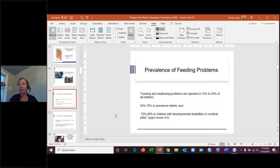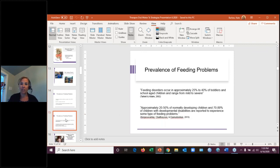So what is the prevalence? The research varies depending on what article you're reading, but for typically developing children, usually what I read is about 25%. So 1 in 4 toddlers are going to have feeding difficulties. For premature infants, it can be as high as 70%. For children with developmental disabilities, as high as 80%. And I recently read an article about children with cerebral palsy, 99% have feeding difficulties. So if you're a pediatric OT or SLP, you're going to have children with feeding difficulties on your caseload.